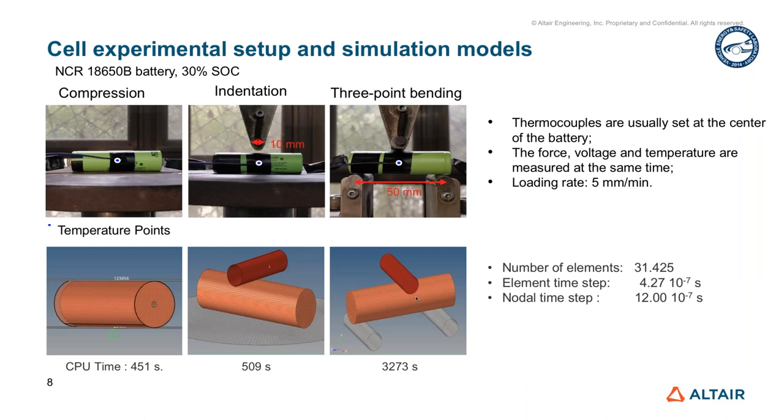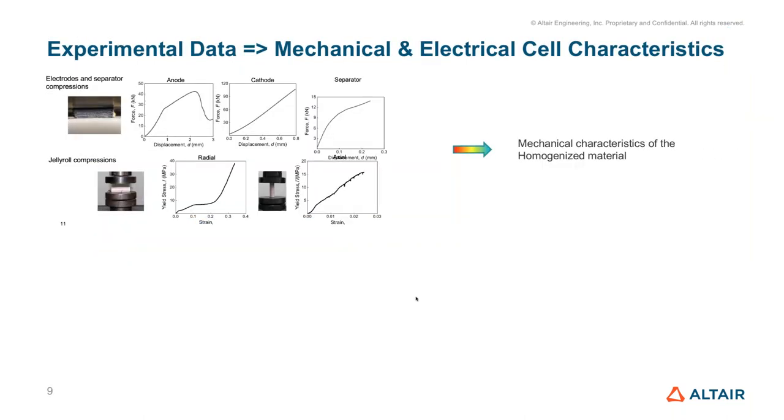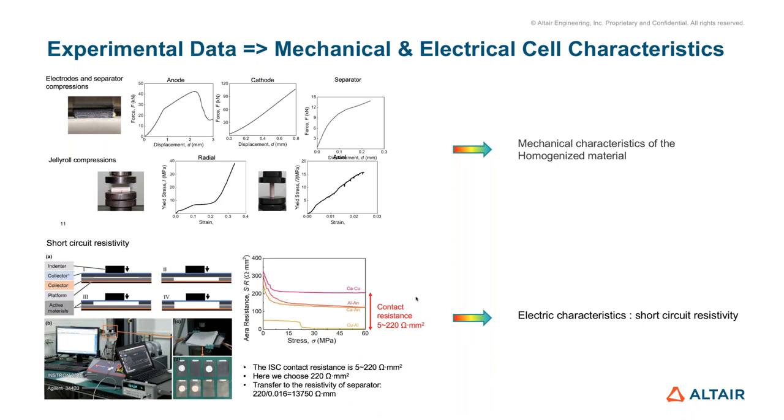We took a very standard battery with a 30% state of charge. We have done three different tests: a compression, an indentation, and a three-point bending. And you can see the FEA models. So the first step has been the mechanical modeling, and we applied the method I presented. Then the goal was to determine the electric characteristics.